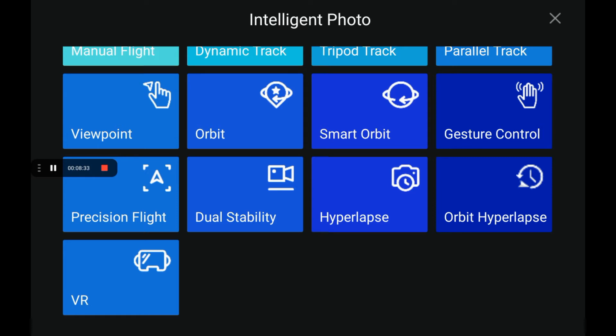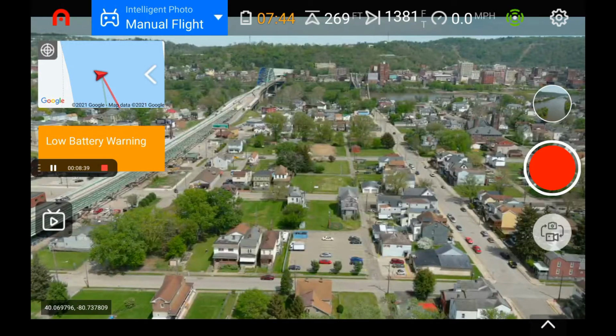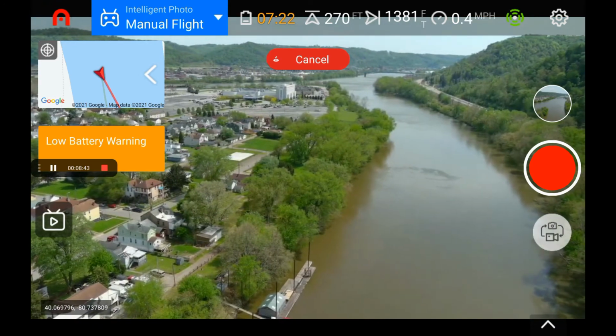Low battery warning. Uh-oh. So let's go ahead and hit OK. We're going to let it bring it home. The aircraft is coming home.